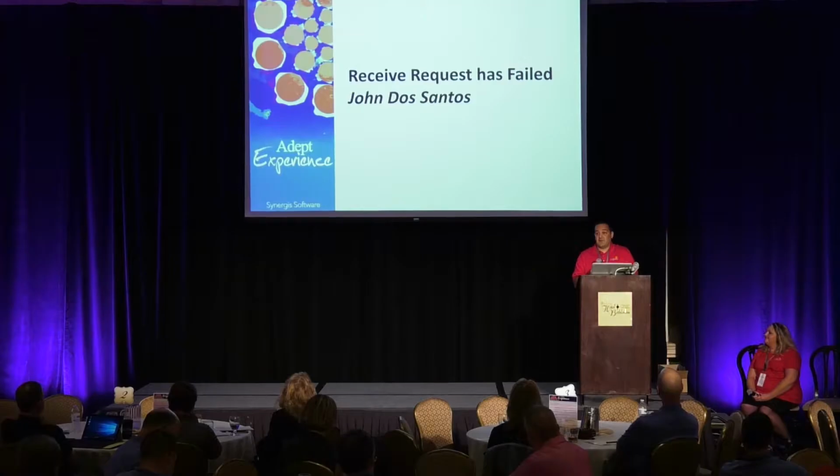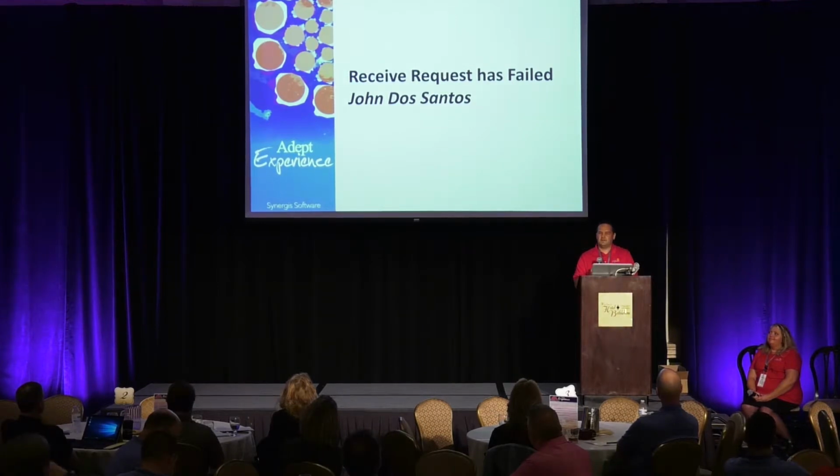The next issue we're looking at is "receive request has failed." This can be on sign in or sign out, or rename a file. It'll happen through the approval process. It can happen on check-in by itself. It basically means that Adept can't find the file.